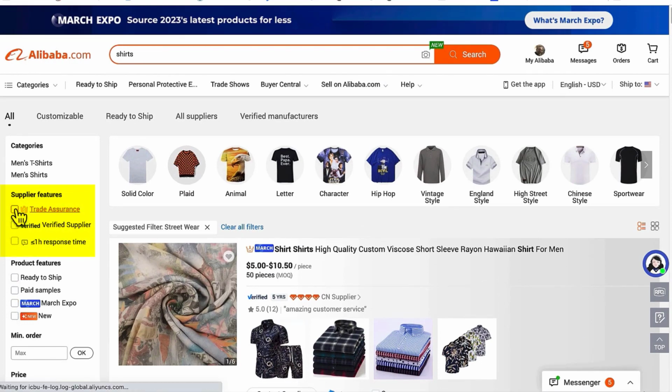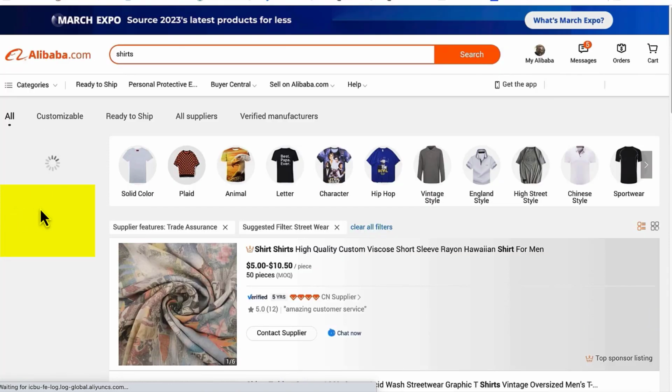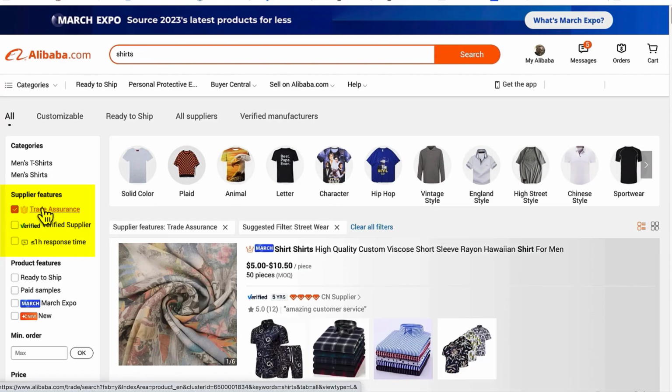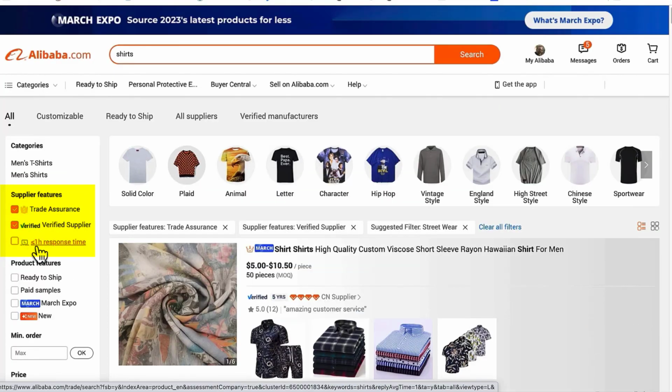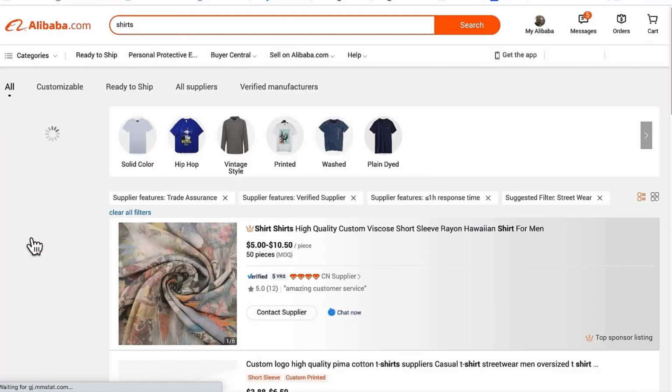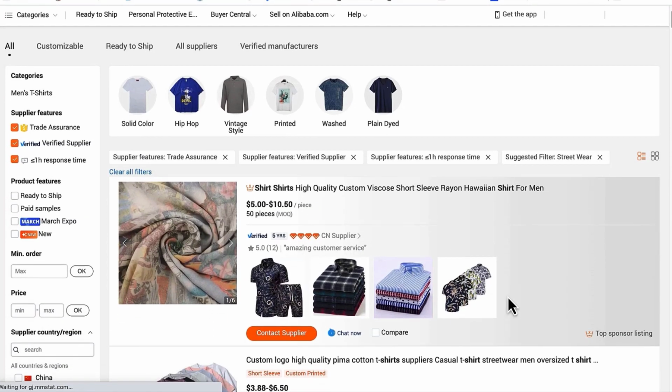So I'm going to click trade assurance. You could sort by that. And I also want to get, let me see here, a verified supplier. Okay. And you can actually even check by response time, less than an hour. So let me click on that too. And we will sort all of this out. So these here qualify. Okay.